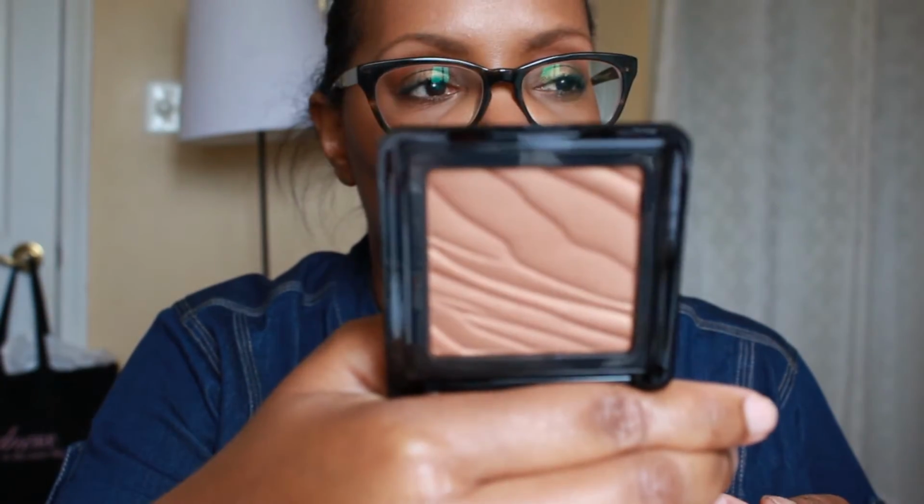I have one from Buxom, which is also in the Bare Minerals Bare Essentials family, and this is the Hot Escapes bronzer, and I have it in the color Maldives. This one, just like the Laura Geller one, this was a little deeper than the Laura Geller, and it smells really good. It sort of reminds me of like sunscreen or something, I don't know, but it smells really good, and it gives you a slight color but more of a glow. Let's see if I can, let's put it right here.